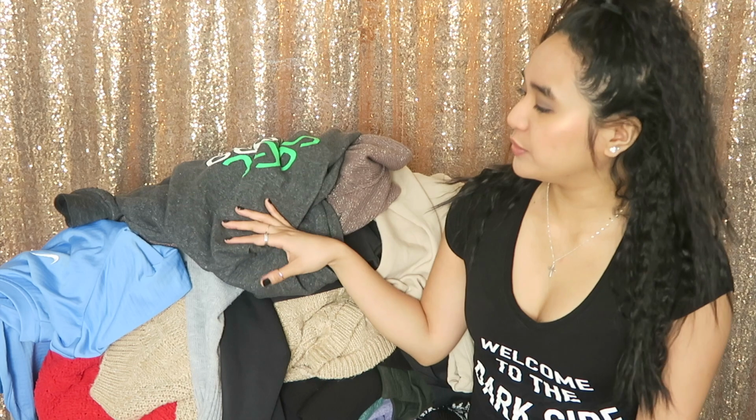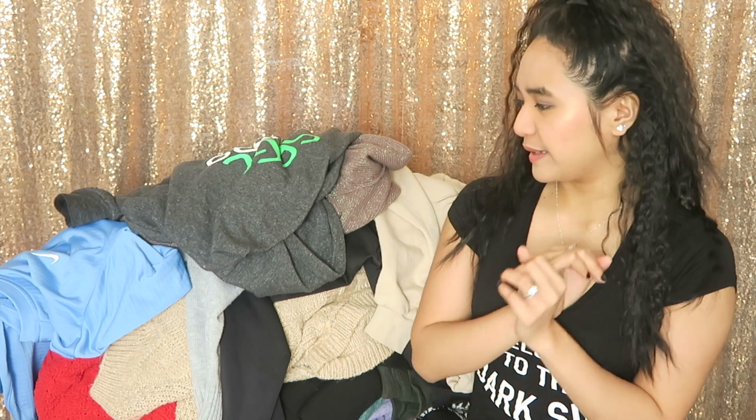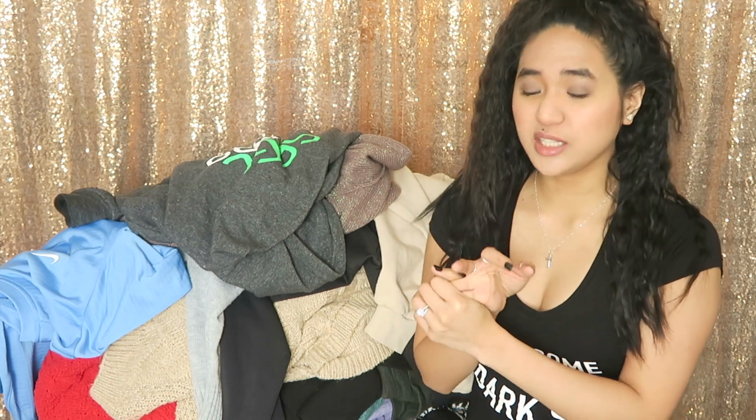Since there are so many different types of sweaters in this pile, I think the first thing I'm gonna do is divide them up into different piles. I think I'm gonna do kind of a sentimental pile because there's a lot of alumni hoodies in here and hoodies from elementary school and high school that I don't really want to get rid of because they're one of a kind and all that stuff. So I'm gonna separate them into sentimental, regular hoodies, maybe sweatshirts, and then the knitted sweaters.